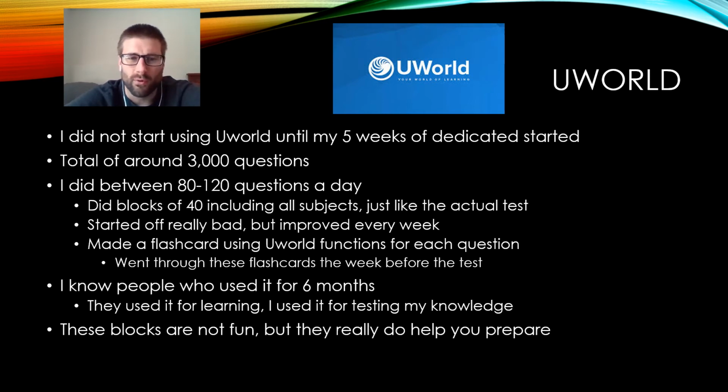So what I did was I did 40-question blocks, including all subjects, so it would represent kind of the actual test. I started off doing really bad, like 50, I think. I ended up getting multiple 50-some percents. But every week I improved quite a bit. I jumped from the 50s to the 70s within a matter of a couple weeks, and then it just kept improving from there. So just keep on working, and it'll pay off.